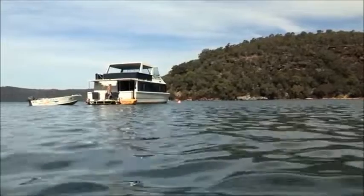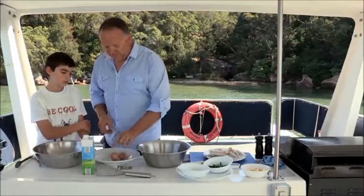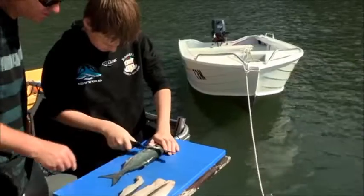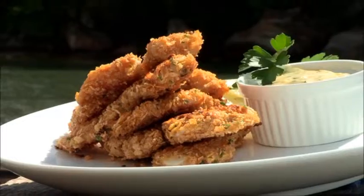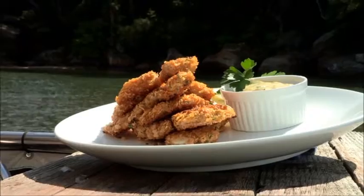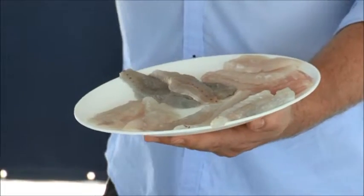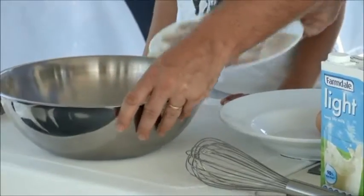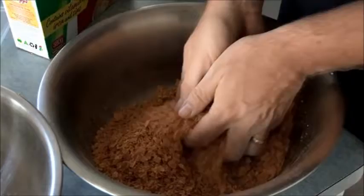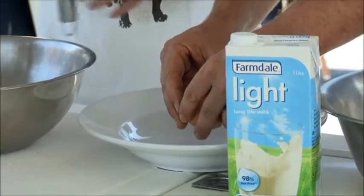It's been a relaxing morning on the houseboat, but the boys are getting hungry, so Nathan and I make a start on lunch. With all the great fish Scotty and the boys have hooked up, I'm going to make a family favourite, fish fingers. This is a simple little dish that is fun to do with the kids and tastes fantastic. First thing we need to do is coat our fish. We need some flour, an egg wash and some crushed cornflakes. The egg wash is the most important part as it binds all the ingredients together.